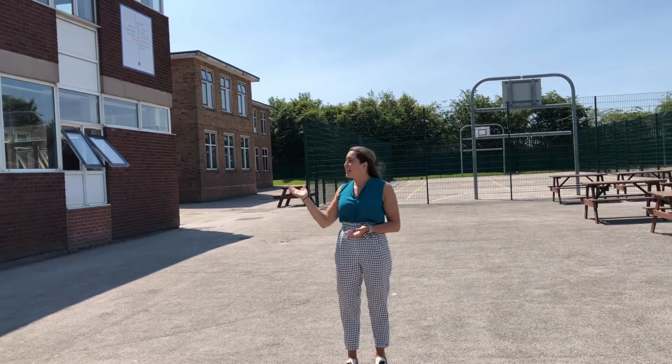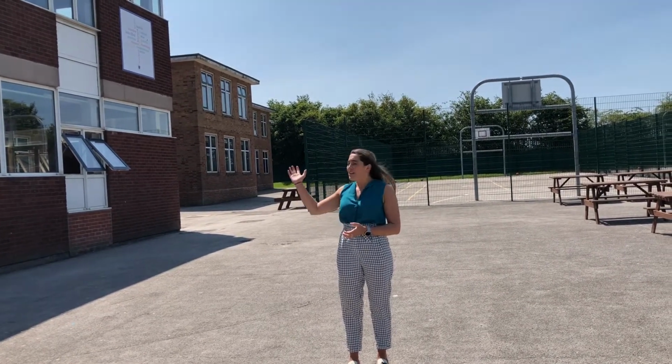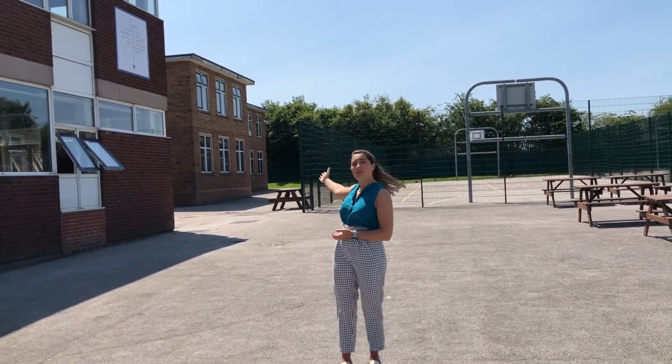This building to my right is the English block, which is where your English lessons will happen. The English classrooms are currently being renovated, ready for when you join us. Within the English block, you will also find our school library, which you will access from this side of the building. You can access the library at break time, lunchtime and after school, and you can use the library to borrow books, to do independent work or to do your homework.